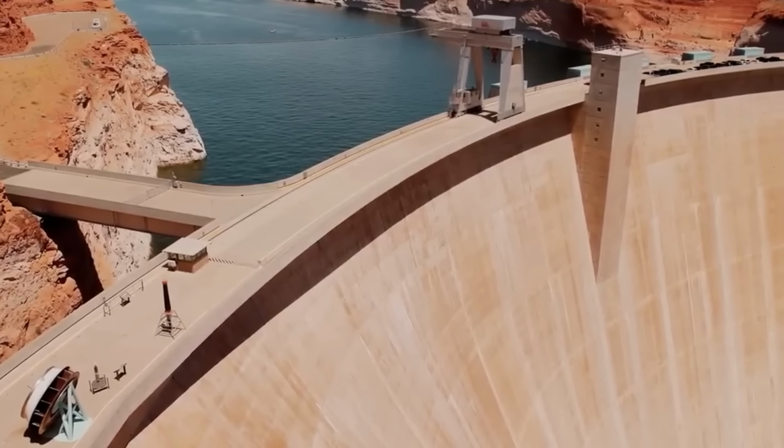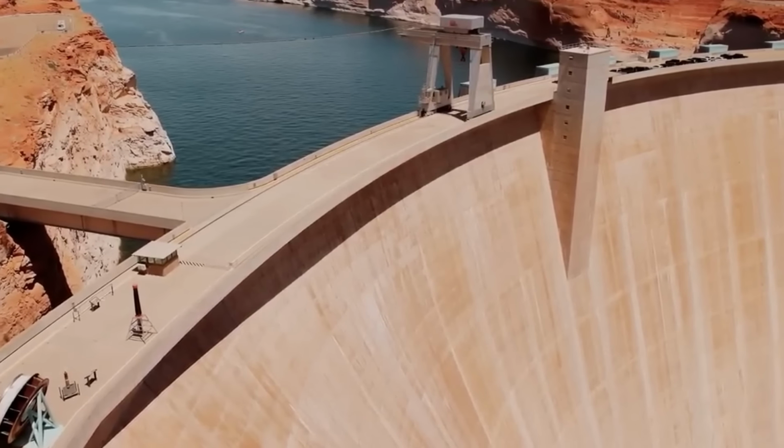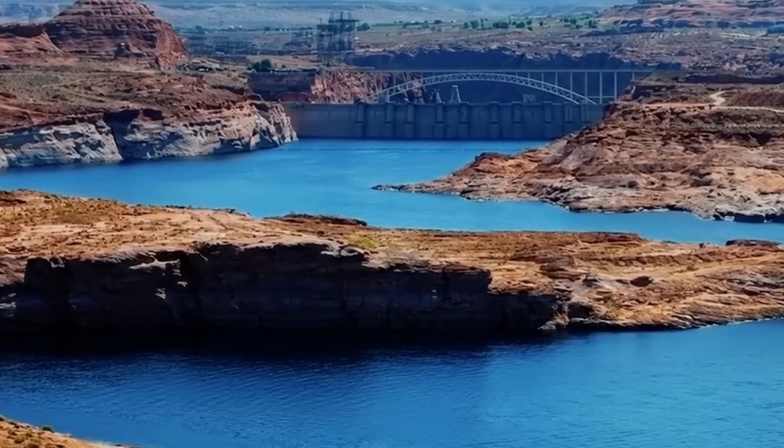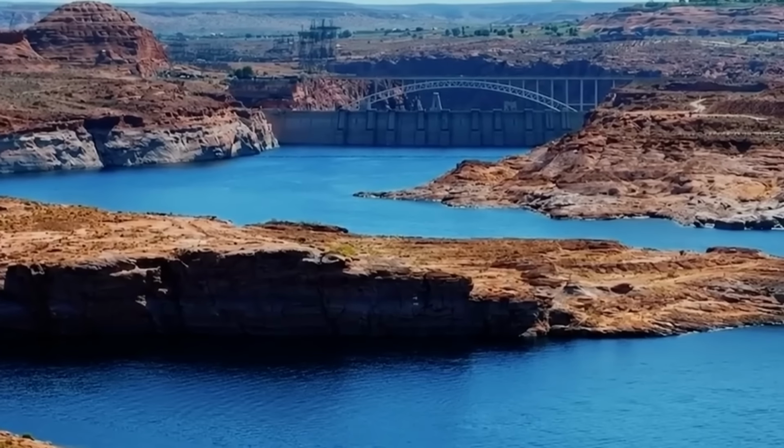Cavitation. Water moving at extreme velocity creates air bubbles that collapse with enough force to tear through reinforced concrete 3 feet thick. The assumption built into the original design was straightforward. A well-maintained reservoir should almost never spill, and only for very short periods. Nobody had engineered for the spring when that assumption stopped being true.